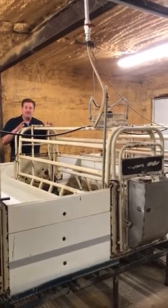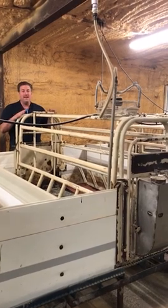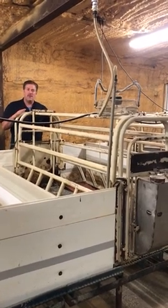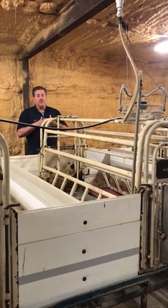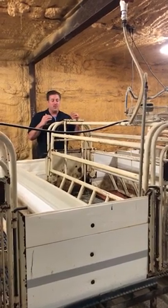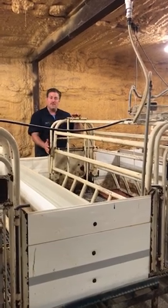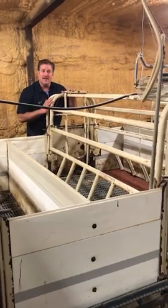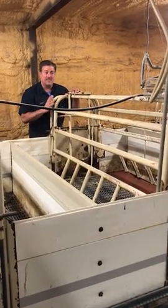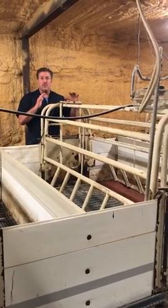They keep our mamas safe and sound. They can only stand up and lay down in here. Once they have those pigs, that's very important because those big 400-pound sows are very prone to laying down, and some of them don't lay down very carefully. So we want to keep those baby pigs safe, and these bars here keep these baby pigs from being laid on, from being stepped on. The sow can't turn around.